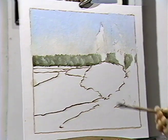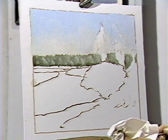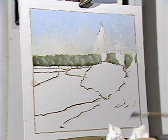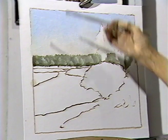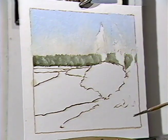So we have here the beginnings of a typical Long Island landscape with just three colors, really. You've got the pale blue, which blends down into paler yet, and then the landmass in the distance.